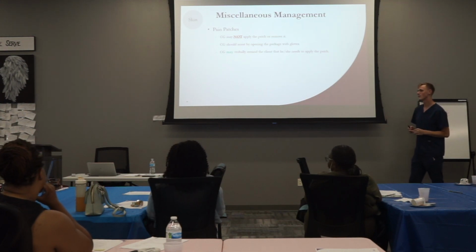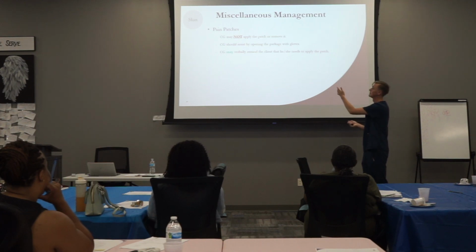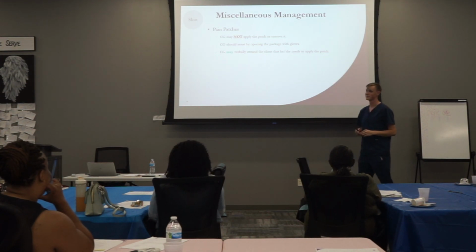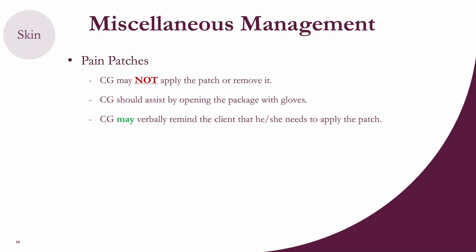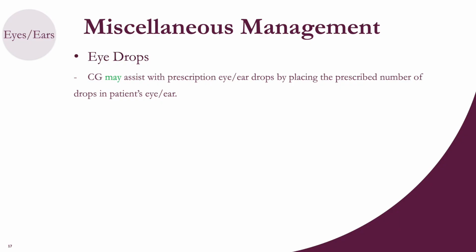And then you have to be careful. Also, removing a patch could pull the skin off. Right, that's the big thing. That's one reason why we don't apply or remove it. So I always try to stay away from patches if possible. If possible, I just don't want to be liable. I've seen too many situations go south, and I want to protect the client and the caregiver, but I'm also protecting myself too. So we can help with eye drops and ear drops by placing the prescribed number of drops.